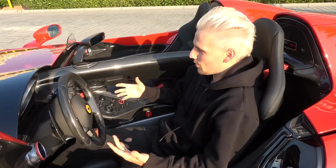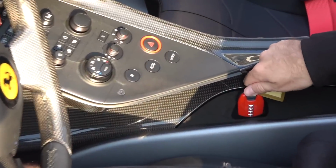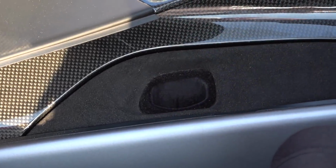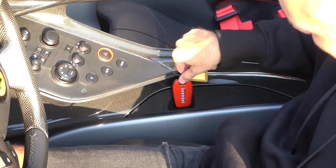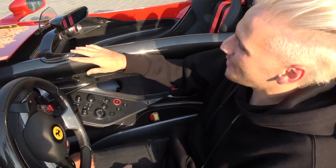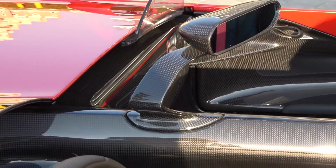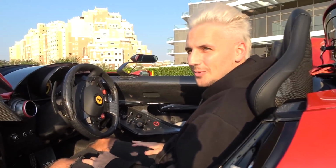But once you're in here, it feels pretty cool. It's like a little cockpit. What you have is a nice little key holder, which fits snug as a rug. Goes straight in like that. You getting this? Look at that. It's satisfying when it just fits in perfectly. That's what she said. The rear view mirror obviously has nothing to attach to from the top, so you have it right here just kind of dangling. To be honest, it looks a little bit fragile.